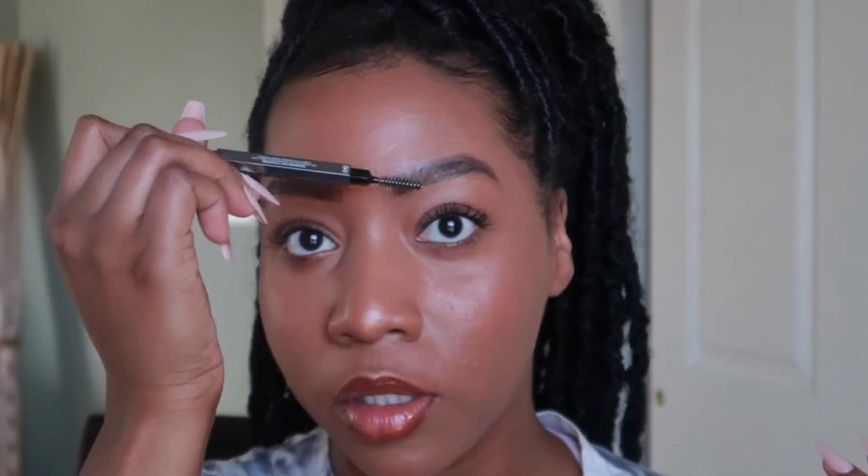Tell me what you guys are thinking. Do you like the color match? I think with the hair, it matches well. It is a little on the more darker side than what I normally do, but I'm kind of feeling it.